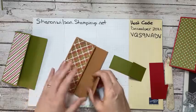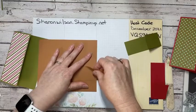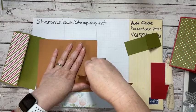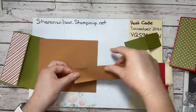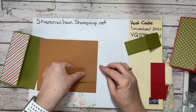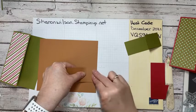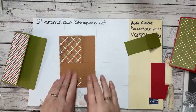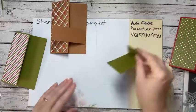Doesn't seem straight to me. Why is it I'm just not able to stick it straight? Oh, let's try that again, shall we? It's a good thing it's going to be covered up as well. There we go. That's a bit better. Yes.